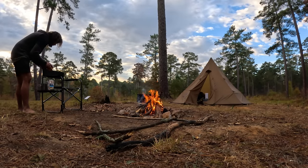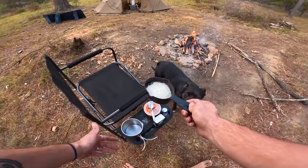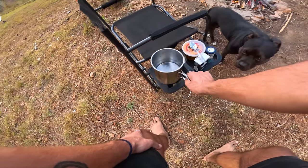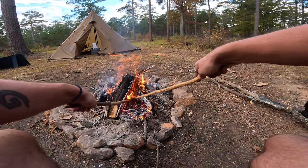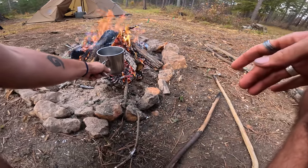Okay, so I'm getting ready to make some breakfast, and what's on the menu is something simple, but another good camping meal. Just some grits and some pimento cheese. And I'm gonna try and boil up some water on this fire here. Let's make some room, grab some of these coals here. I'm gonna place this right here.